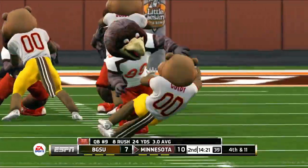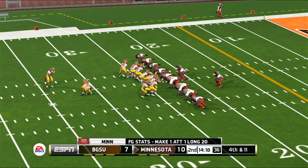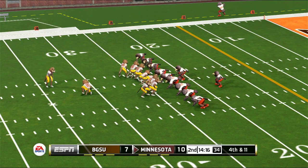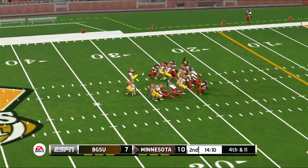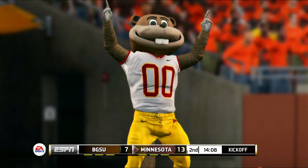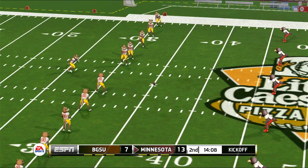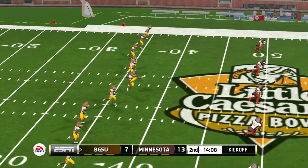That brings us fourth and 11. So the kicker comes out. He'll try to put 3 points on the board. The kick is up, and it's good. That one looked like cake for this kid. Chalk up 3 points for the offense. The score now, Minnesota 13, Bowling Green 7.